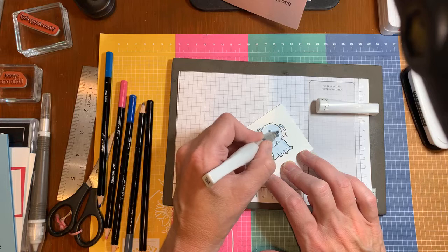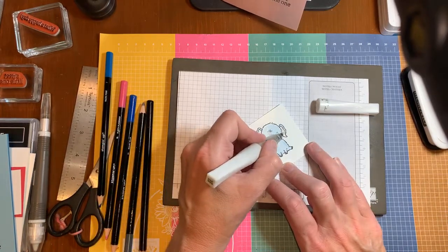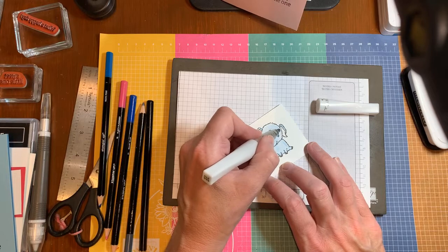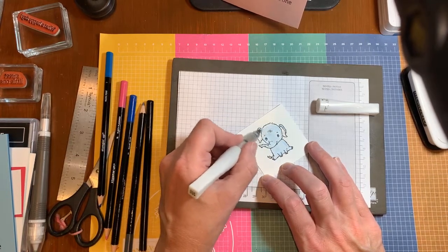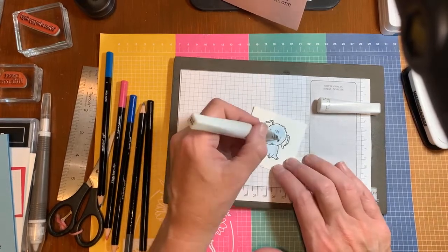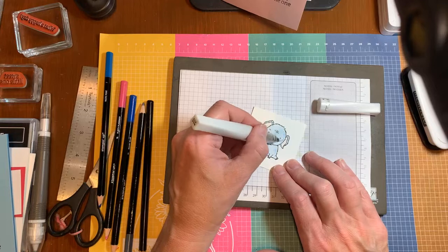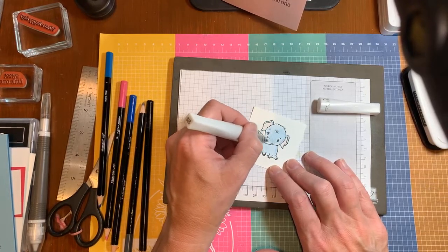Smooth out the pencil lines, and also add a bit of shimmer, because we all like shimmer, I think. Particularly shimmer that doesn't fall off.